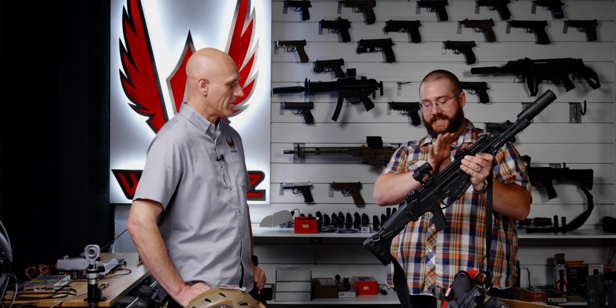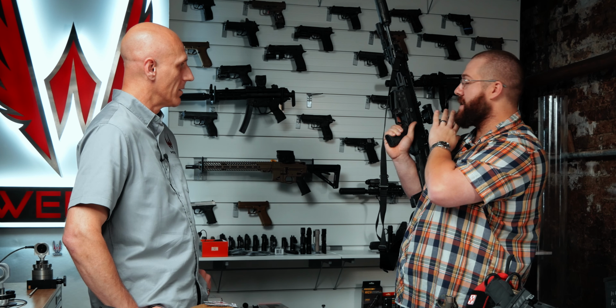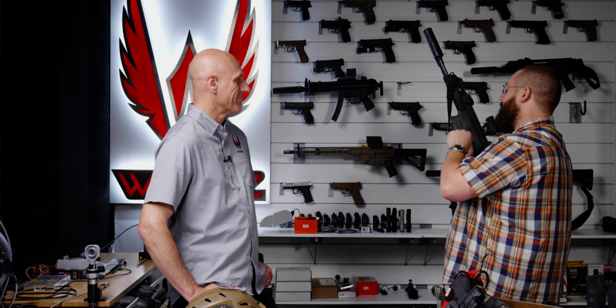And then with this can in particular, everything seemed to work great. One of my favorite things that CZ did in this case, they have a side charger that you can swap to the other side. They have this bolt lock and bolt release in here. I did not use that at all though, running AR so much, putting that mag in and then having your thumb right here for the ping pong paddle. Makes it so easy.